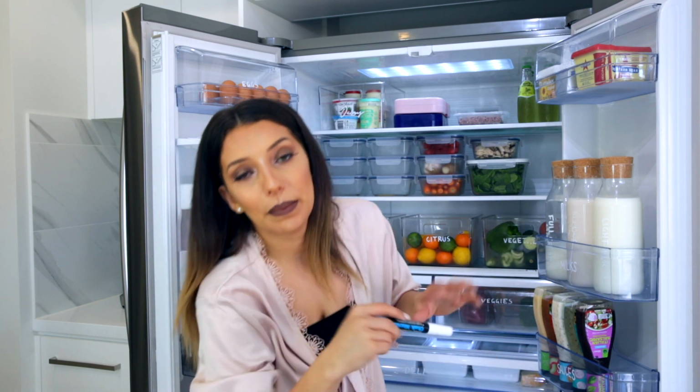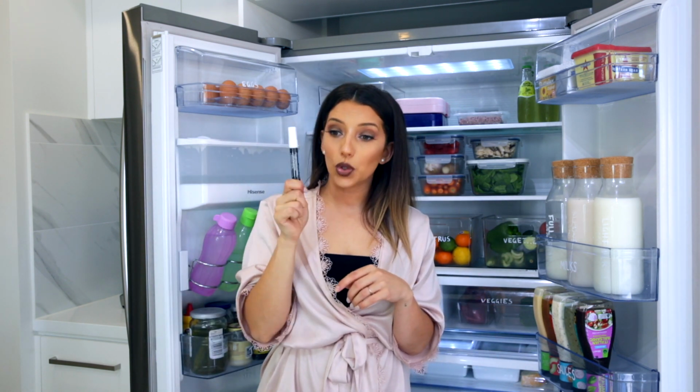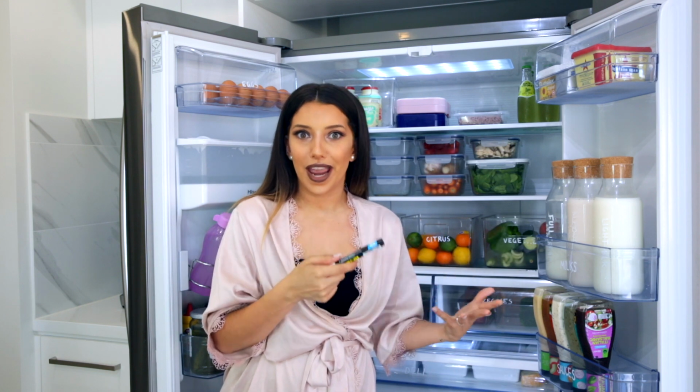If you don't have a printer at home, or you don't feel like you have enough time, what I do recommend is a chalkboard marker. The reason why people go out and spend an absolute fortune on buying fridge and pantry labels, which I never recommend because they are so expensive, is because generally fonts look better than your own handwriting, and people like to see that cohesiveness in a pantry or a fridge.